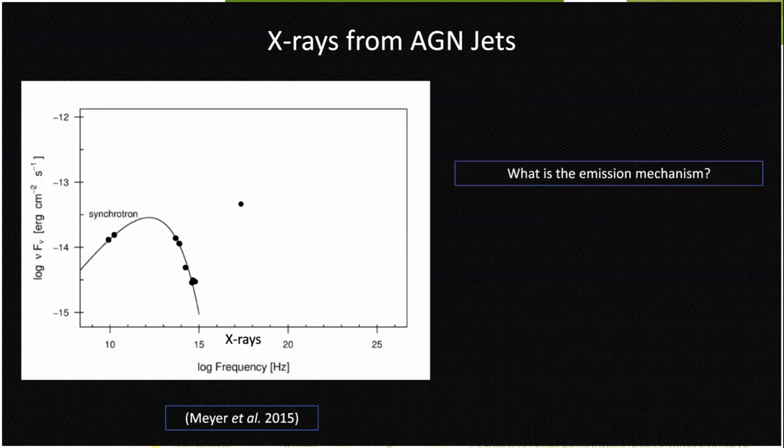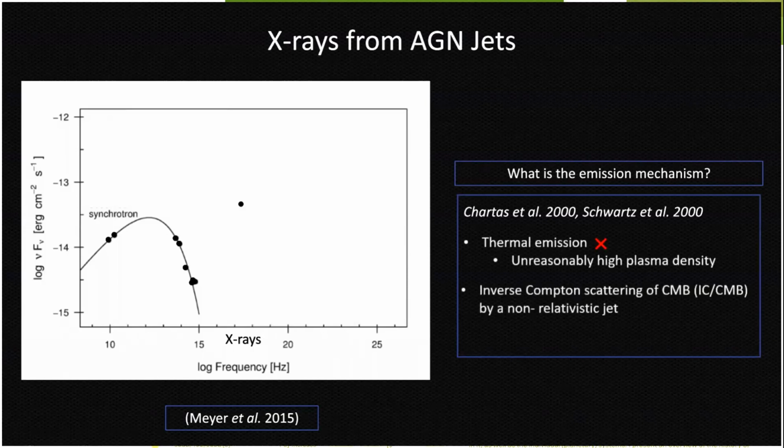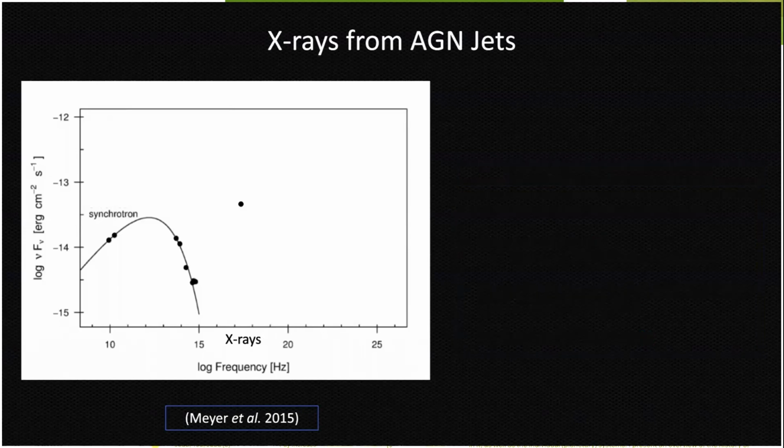So initially, in the case of PKS 0637, the authors considered a few different mechanisms to explain the observed X-rays. They considered thermal emission, but then it required unphysical conditions and it was ruled out. Then they considered inverse Compton scattering of the cosmic microwave background by a non-relativistic jet, and it underpredicted the observed flux by about 2 orders of magnitude. So it was ruled out. And synchrotron self-Compton had a similar problem. So what could be the emission mechanism of these X-rays?